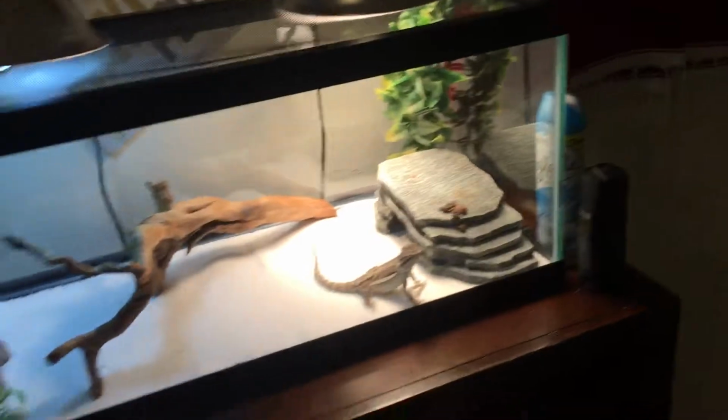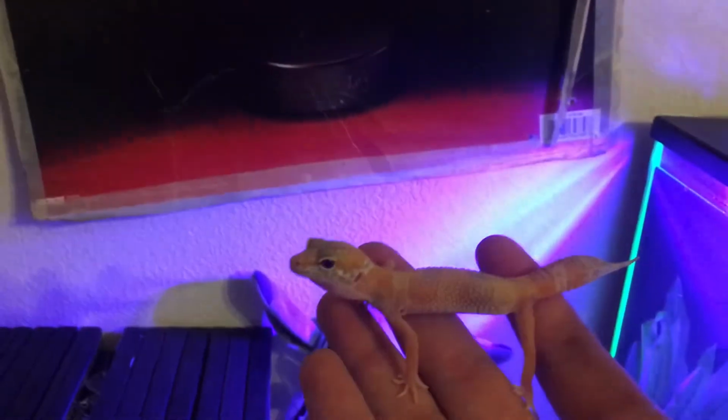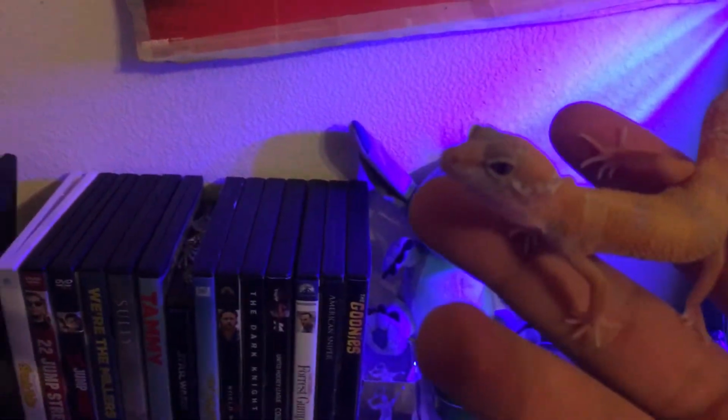And then on the next one, we're gonna have a new lizard. Yes, she's no longer my only lizard, and it is my albino leopard gecko. I do not know if it's a male or female, but an interesting fact about this little feller or young lady is that she is an albino baby leopard gecko. So she's very young, but she is an albino.